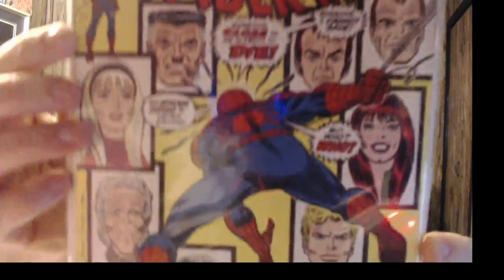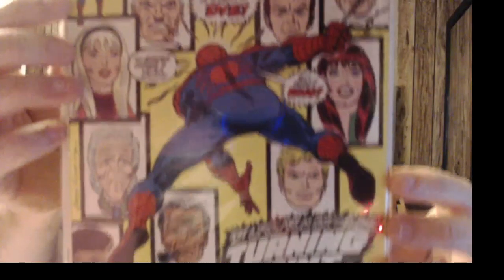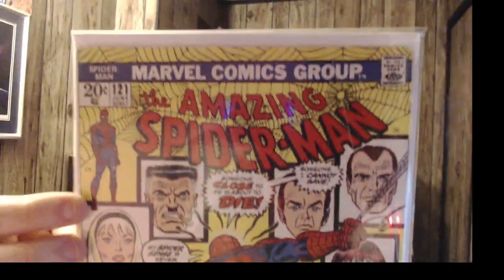It's got some tape residue on it. It's probably like a 3.0-ish grade, maybe a 3.5. And last but not least, this is probably a fine, very fine Amazing Spider-Man #121, the quote-unquote death of Gwen Stacy. But we know there's pretty much no such thing as death in the comics. We learned that hard enough in the 90s. So this is the book I was talking about.